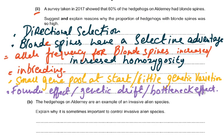So let's look at the wording. Directional selection, 1 point. Blonde spines have a selective advantage. Allele frequency for blonde spine increases. It is increased in the homozygous state. Remember, blondes were all recessive, homozygous recessive. Then this results in inbreeding. Why? Because there was a small gene pool at the start. There were only 3 pairs of hedgehogs.